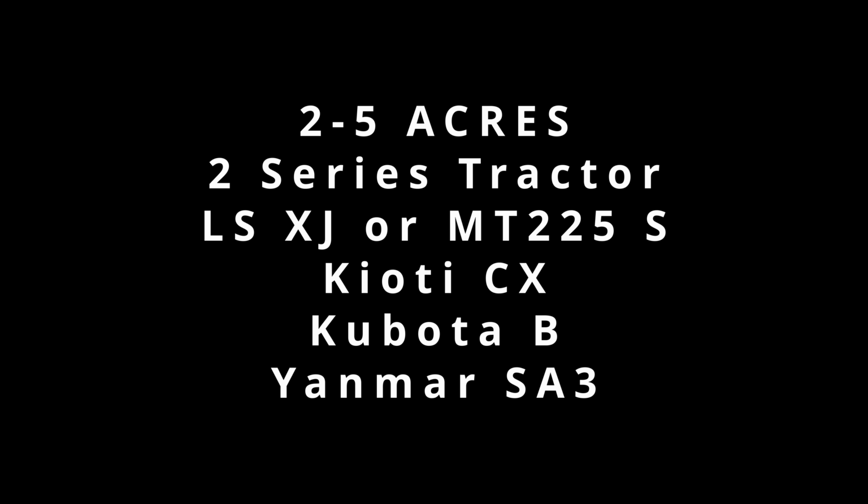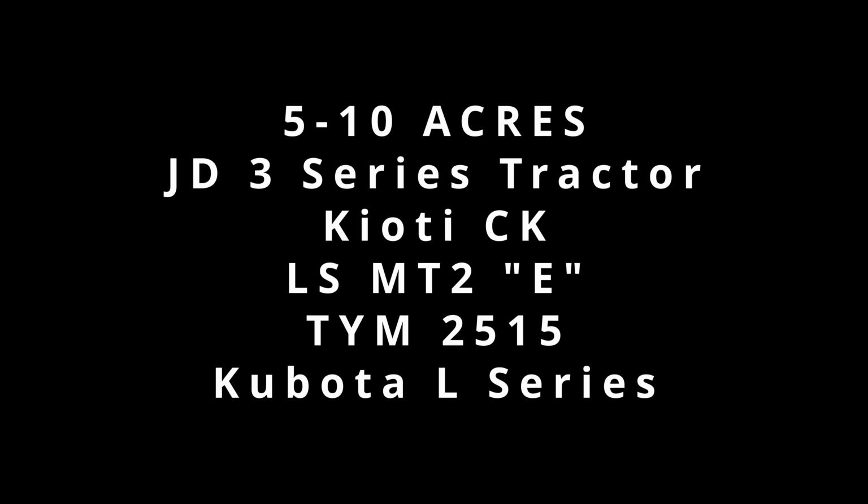So a 2 Series tractor then would be for like 2 to 5 acres. So a John Deere 2 Series, a Kubota B Series, a Coyote CX, an LS tractor, MT2S. Don't get me into how LS does their size names, or a LS XJ series. So 2 to 5 acres, that's a pretty good match if we're generalizing. Now, if you're working 5 to 10 acres, then we're looking at that 3 Series tractor in my mind. So, like that Kubota L Series, the Economy L Series, the Coyote CK Series, a really popular size tractor, really great for that 5 to 10 acre property size, or the LS tractor MT2E.